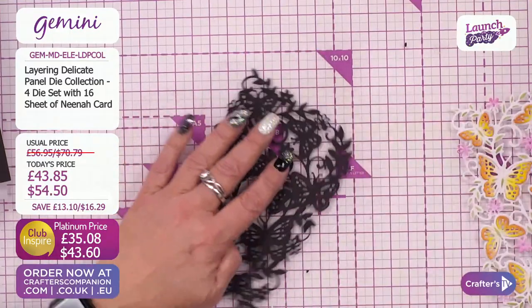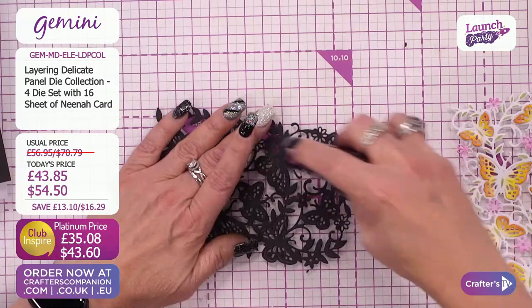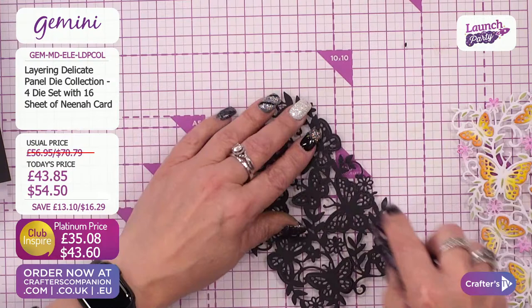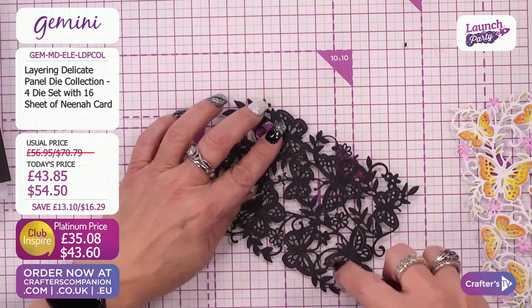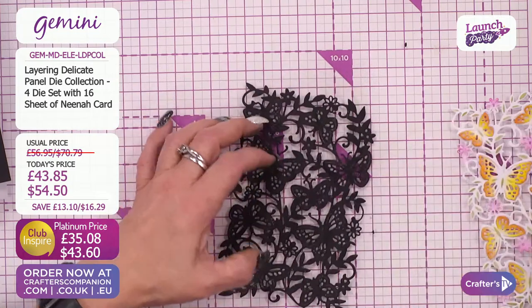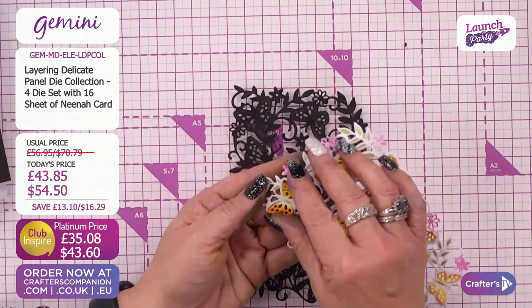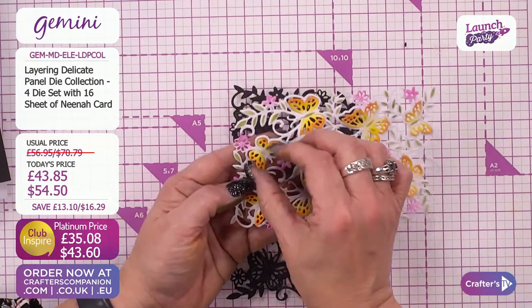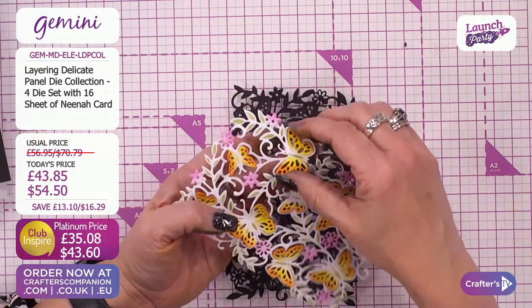So I'm going to pop on the top again. I'm going to use my dotty tape pen for this, Joe. Let's go down here. And I'm not worried about these butterflies lifting up. So I'm just literally slapping them on there. But I am lifting these elements up. So I'm just going to pick up my little wings while I pop that on.